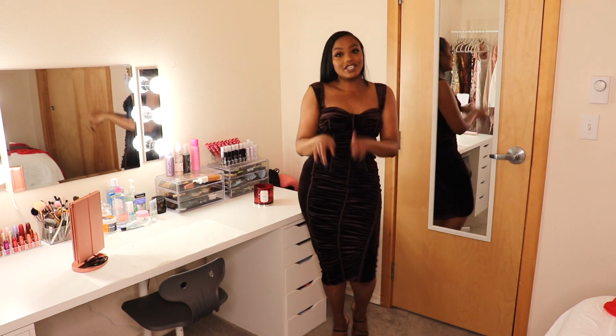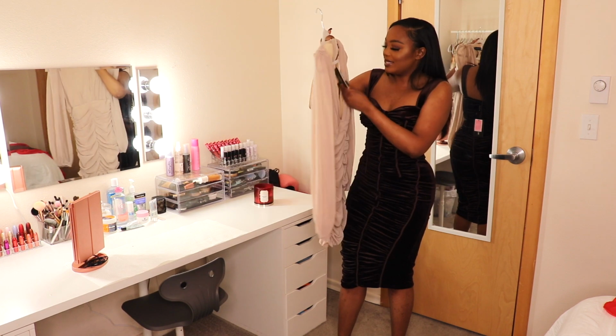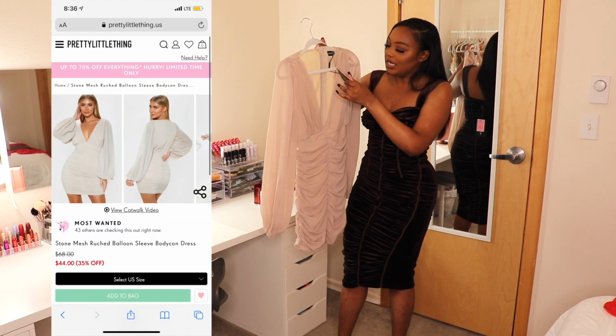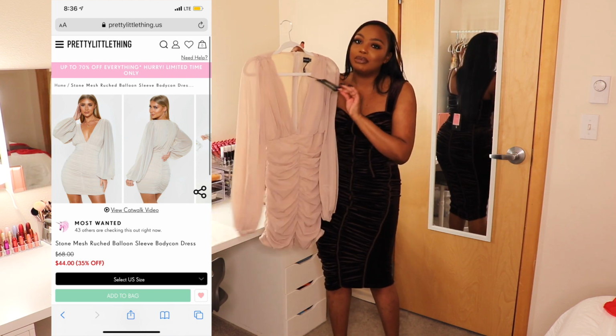So yeah, let's go ahead and try on our next dress. This next dress, I'm super excited about. This is the stone mesh rouged balloon sleeve bodycon dress. You guys know I love a good balloon sleeve.